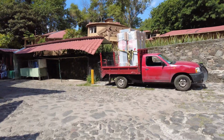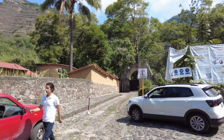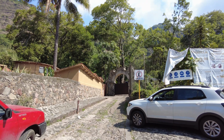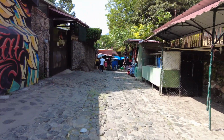You can see there's an entrance to a residential area, maybe a hotel. It doesn't really say anything. Yeah, let's just walk back.